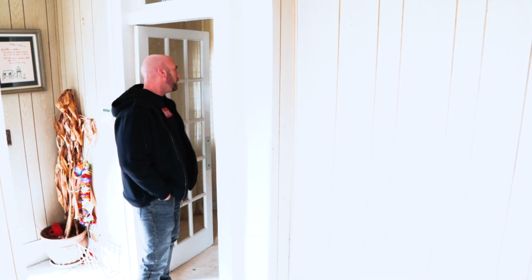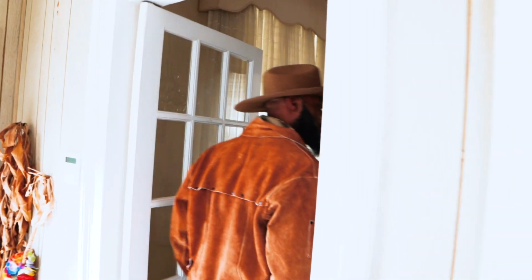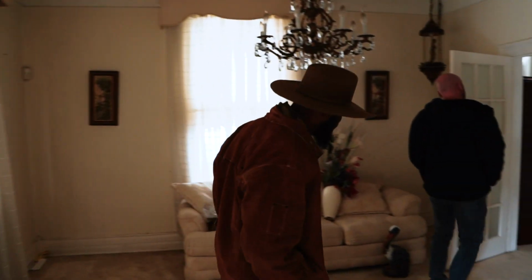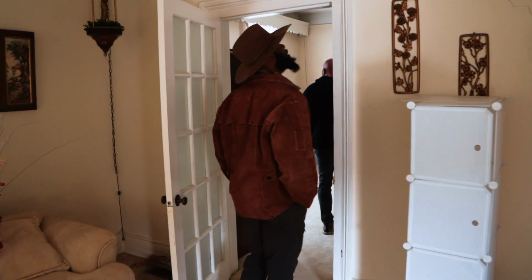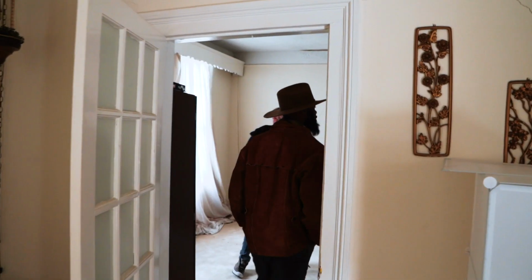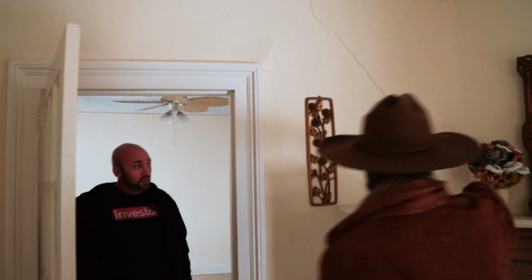And you're going to show me the dining room? Yeah, let's do that. So, front. Formal living room here. I'm not sure about the fireplace. That crack right there is... Where is that? The door? Over here. Yeah. I mean, there's obviously some foundation stuff.